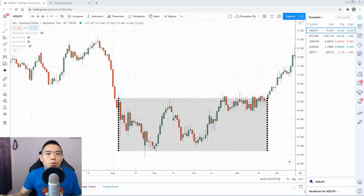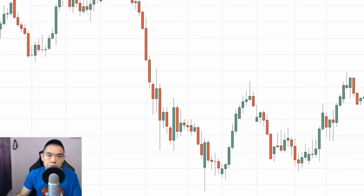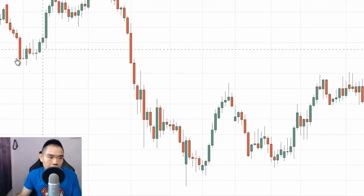How do you know it has been 80 candles? Well, what you can do is count each bar one by one till the end of the range. So that is bar number 1, this is 2, this is 3, this is 4, this is 5. You count until you have 80 candles. That's the old school way, and I don't really recommend that.